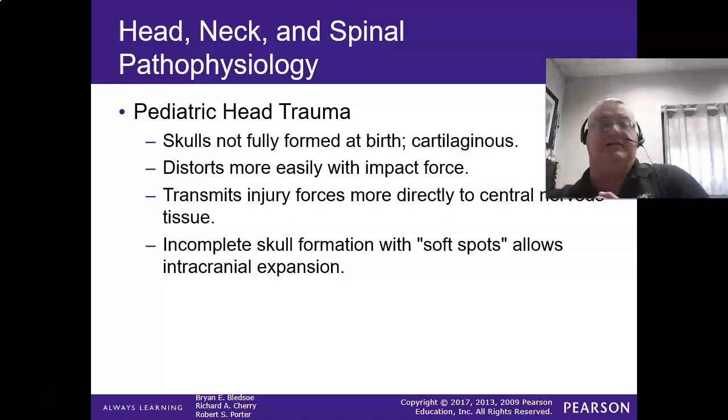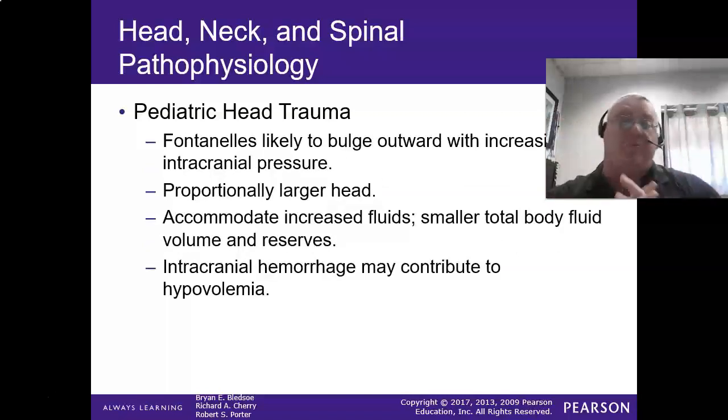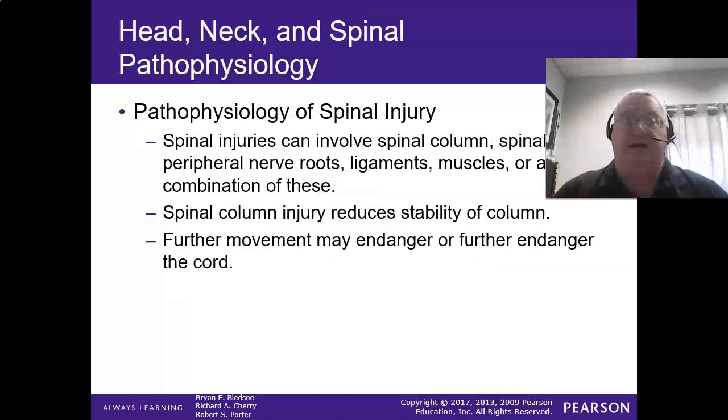Pediatric head trauma. Again, the skull, remember, does not form completely at birth. It's usually about a year to two years before the sutures actually fuse. So they're going to have soft spots on their head, so we've got to protect our little ones for that. If you see fontanelles there, and there's increased intracranial pressure, you're going to see the fontanelles bulge, okay? And remember that a kid has a proportionally larger head, and they accommodate increased fluids, but they have a small total body volume. So remember, they don't have the reserves like an adult does. And intracranial hemorrhage may contribute to hypovolemia for the little kids, okay?